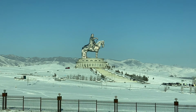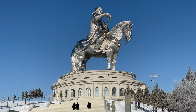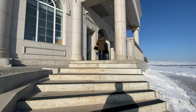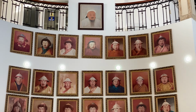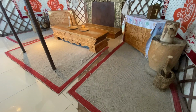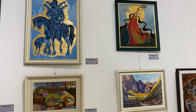Finished in 2008, the Genghis Khan Statue complex cost about $4.1 million to make, and is the world's tallest equestrian statue. The cost of admission is $6, but this was included in the price of our tour. The visitor center underneath the statue has 36 columns representing the 36 Khans from Genghis to Ligdan Khan. The visitor center has a few exhibits, along with a gift shop and a restroom. The walls are decorated with artwork that's also mostly for sale.